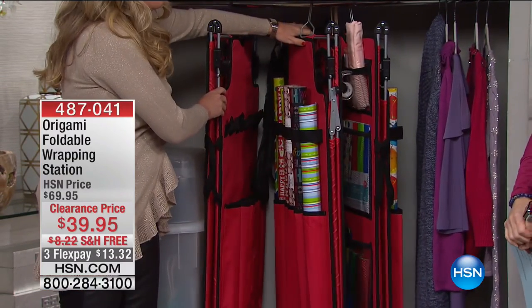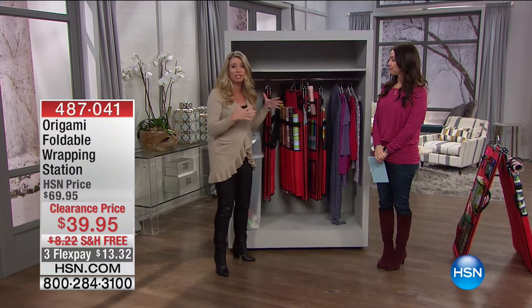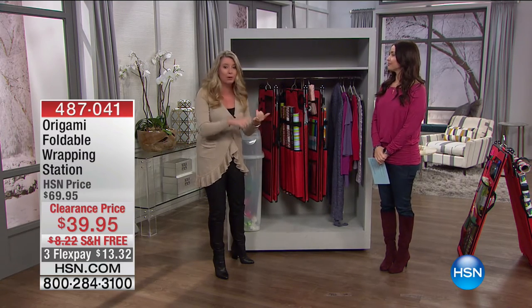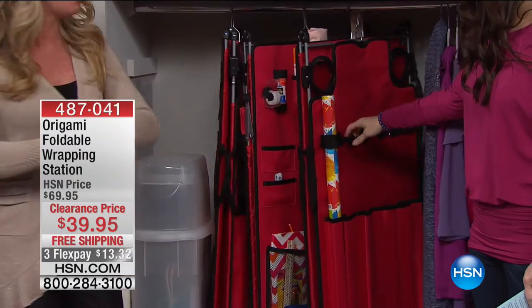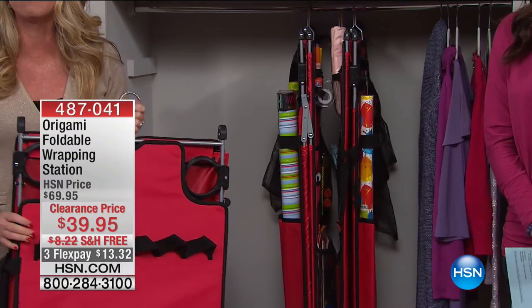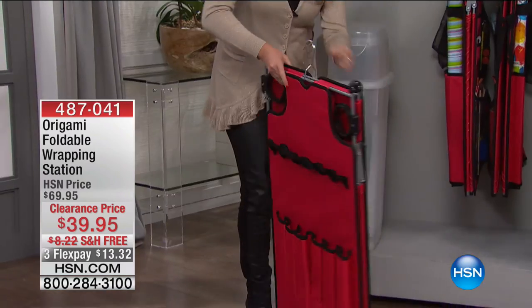It is so very cool. We were talking about this earlier, how big of a game changer this is, because we invest so much money in the beautiful wrapping paper all year long, not just for the holidays, for birthday parties, anniversaries, baby showers, wedding gifts. All year long, we're buying wrapping paper, ribbons, and then we're losing the tape, we're losing the scissors, we're losing everything. This gives everything a home, and let me show you.